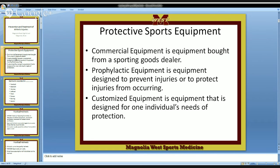What about customized equipment? That's equipment that's designed for one individual's need. So is that going to be commercial? You sure? How are you so sure? If I'm going to open up a store, these shoe sizes are only for her. As a matter of fact, they only have her orthotics in them. If you wore them, one, they wouldn't fit, and two, they would hurt. So you're not going to buy those.